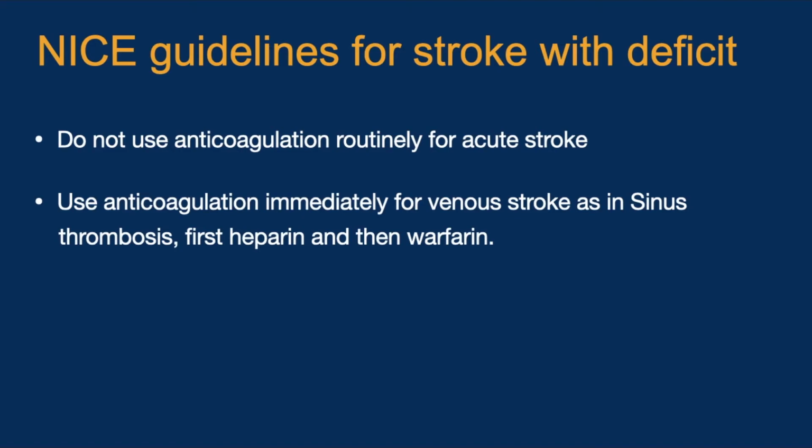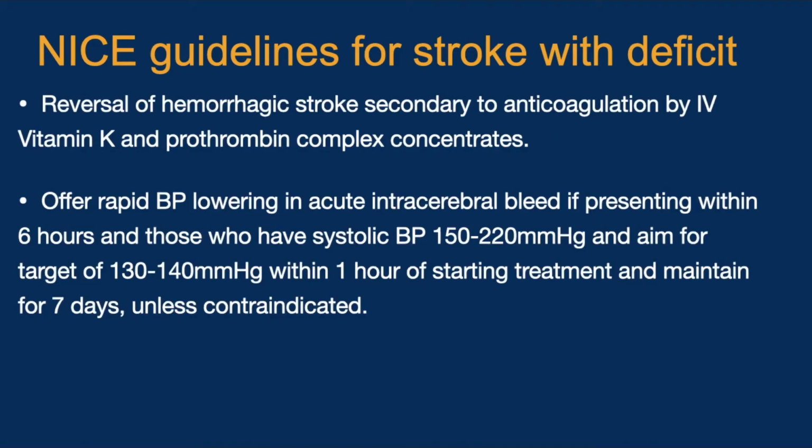We do not use anticoagulation routinely for an acute stroke, but we do use anticoagulation immediately for venous stroke, as in a sinus thrombosis, first with heparin and then warfarin. Reversal of a hemorrhagic stroke secondary to anticoagulation is by IV vitamin K plus prothrombin complex concentrates.